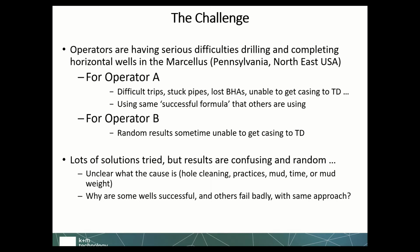It's unclear what is the cause, whether it's hole cleaning practices or mud. Actually, on one of the wells, that's how we got into the project. The mud company contacted us saying, listen, we're in fear of being run off because this operator is having problems with their wells, and they're pointing to the mud being the issue. So can you come in and help us out and try to keep us on the job?